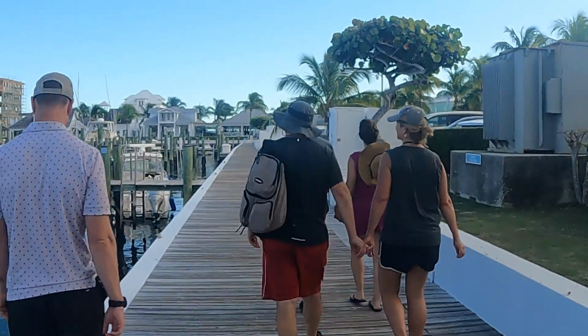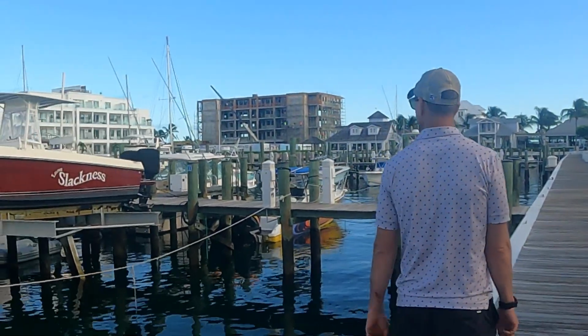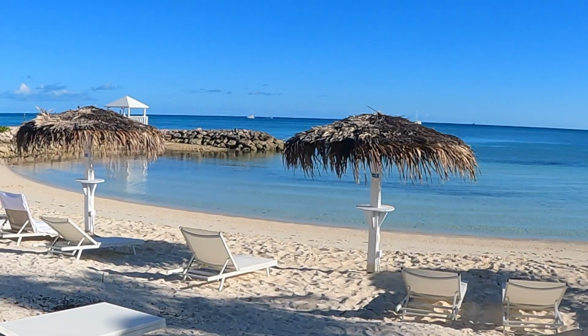To the marina and to the restaurant. We're gonna pay our $10 or $14 to go swimming in the swimming pool and access to the beach. Oh yes.